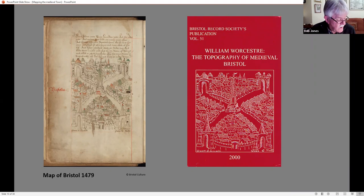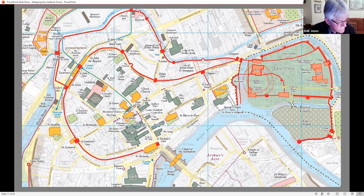His attention to detail is amazing. It's made it possible to identify even incidental features of the landscape, such as wayside crosses, wells, and even privies. And here we have the central core as shown on the historic map. And I'll just point a few things out.